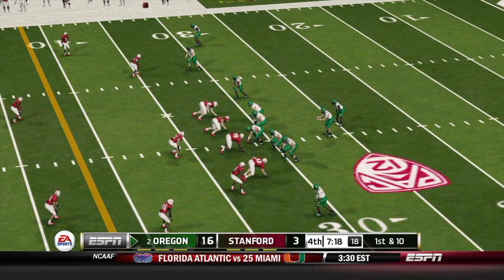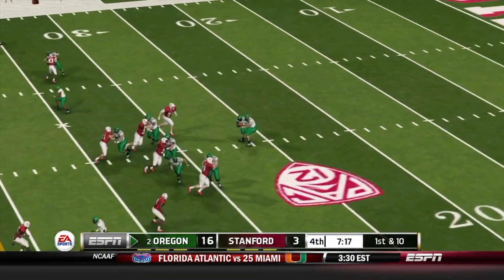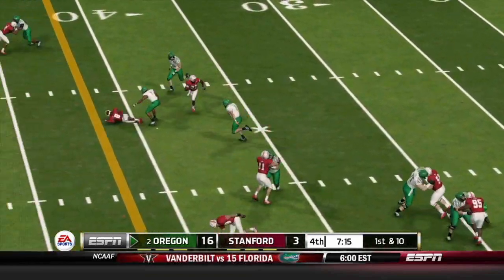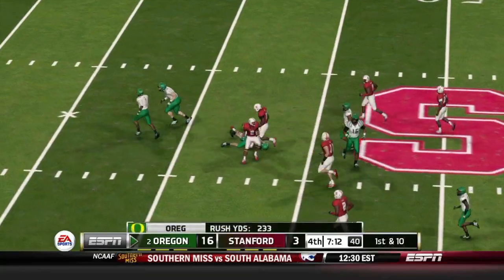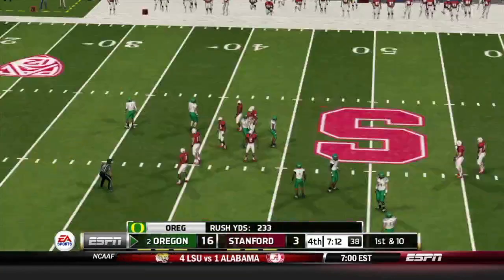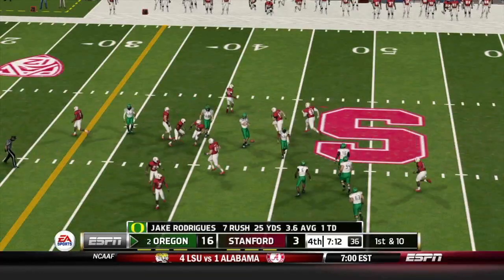Anytime you give the ball away, it's a disappointment. So these guys want to show that they can hang on to it. He finally goes down at the 43-yard line. 26 yards. First down.